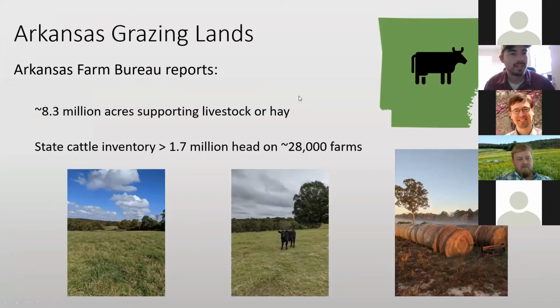So I would like to just start by giving us an eagle-eye view of the grazing lands here in Arkansas. I grabbed this data from the Arkansas Farm Bureau report. You can also find very similar numbers on the Ag Extension website, on the NRCS, but in general, in a fluctuating number, there's 8.3 million acres in Arkansas that support livestock grazing or use for hay, for pasture land. And the state cattle inventory is around 1.7 million head on 28,000 farms. 28,000 farms is a lot when we think about the benefit that even just one pasture on each of those farms could have creating wildlife habitat, particularly for monarchs and bees and other pollinators.